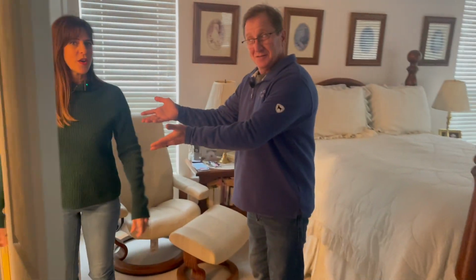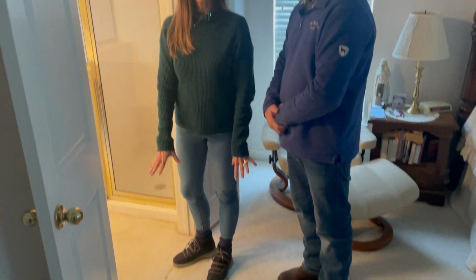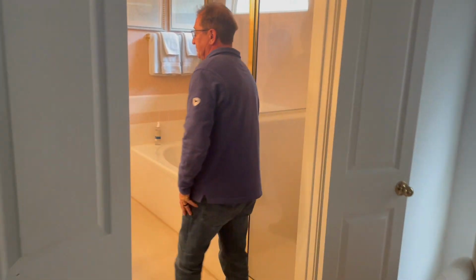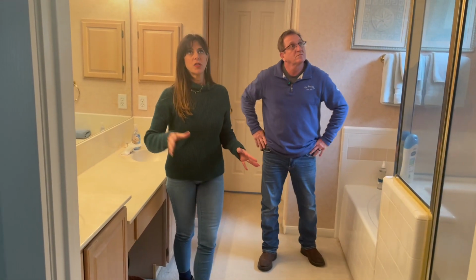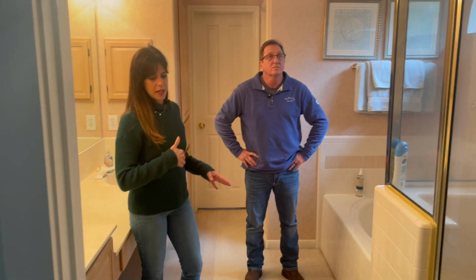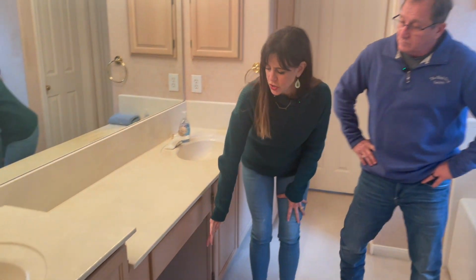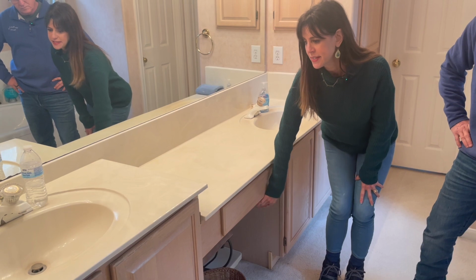So all the flooring here right now is carpet, and the carpet goes into the bathroom. No carpet in the bathroom. It was the style when the house was built. So all of this is going to go away. There's wallpaper on the walls, and the homeowner doesn't even really use this knee space, so we can gain extra storage space.